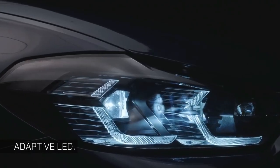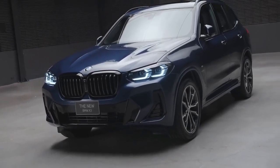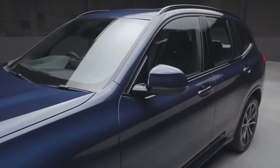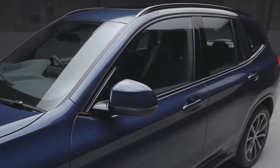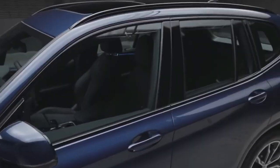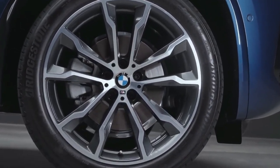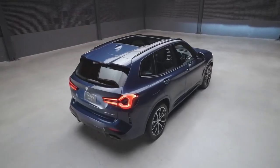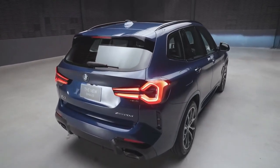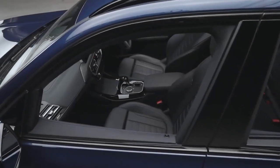BMW has launched the X3 facelift in India with prices starting at 59.9 lakh. For now, the X3 has been made available solely with a petrol engine in the two trims. The exterior of the SUV will receive minor cosmetic updates like new LED tail lights and LED headlights flanking the typical kidney grille, which is slightly bigger in size. The front and rear bumpers are also redesigned. The windows of the new X3 SUV will get aluminium treatment along with roof rails.